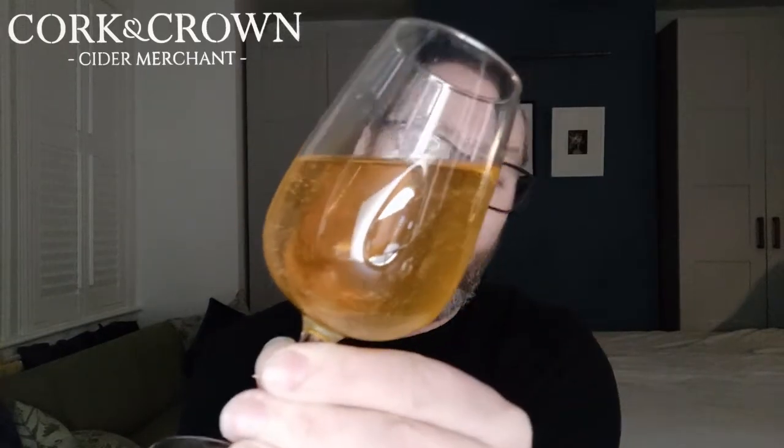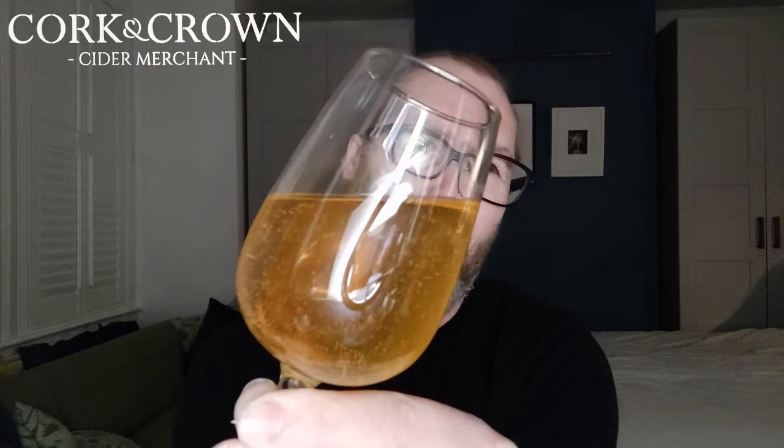It's quite bright. He doesn't filter anything like that as far as I'm aware. I think he does rack off, but I don't think he filters. I can't remember, he's told me. I've been there a couple of times, sat with him and tasted through stuff with him. It's brilliant. I love it. Delicate bubbles. There was a very slight hiss when we opened it. No head to speak of. Let's give it a sniff.